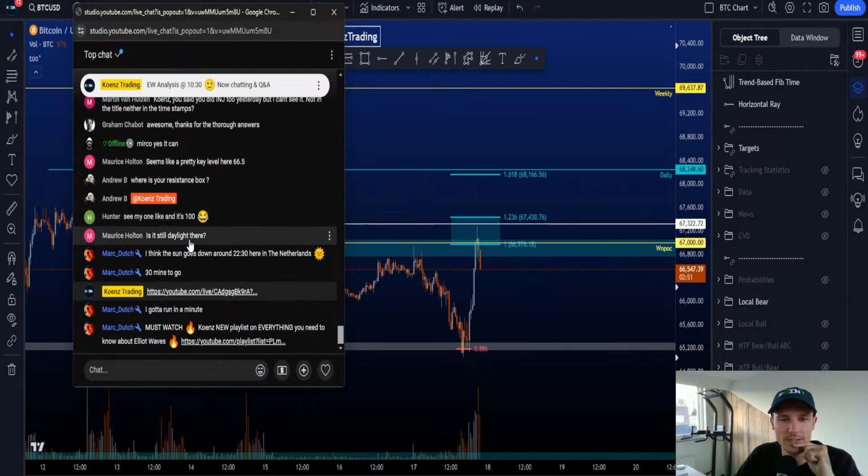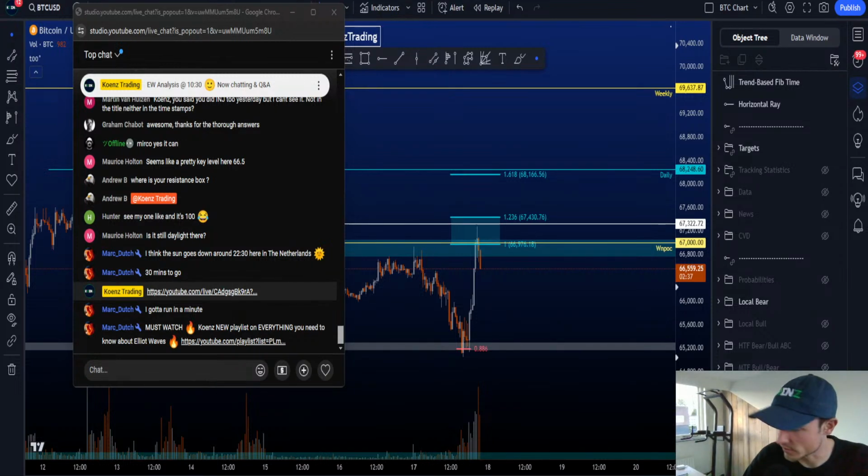Is it still daylight there? Yeah, it's 10 p.m. now. In summer, the days are very long, which is nice in the Netherlands. Oh wait, I have to keep talking to my wife, because they're moving in the airplane now.